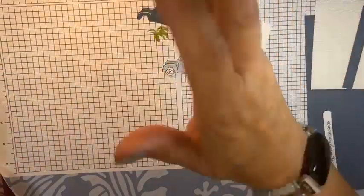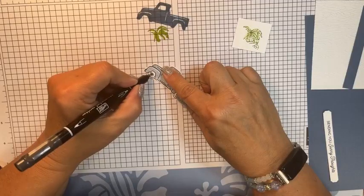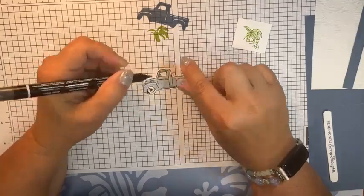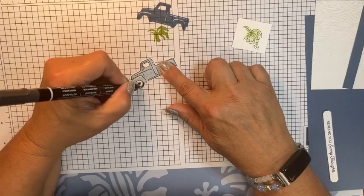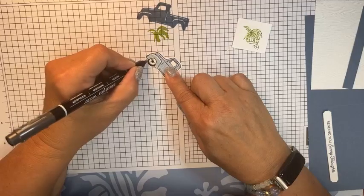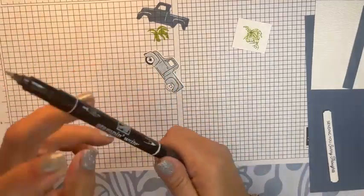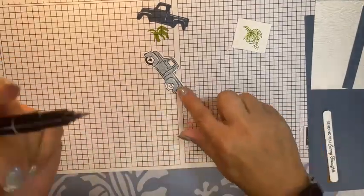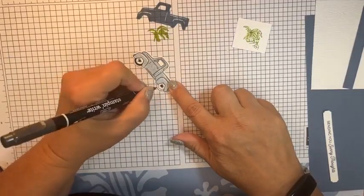And now I'm going to bring in my little black marker, my Stampin' Right marker, and I am just going to color the inside of my tires and then the outer edge. And your Stampin' Right markers come with this kind of blunt or fine tip, if you will. And they also have a brush tip at the other end of them on the other side. So you can color with whichever side. I like to use this blunt side. Here's what your brush tip looks like. So you do have kind of a fine point there too. But I like this little blunt tip or bullet tip, I think they call it.